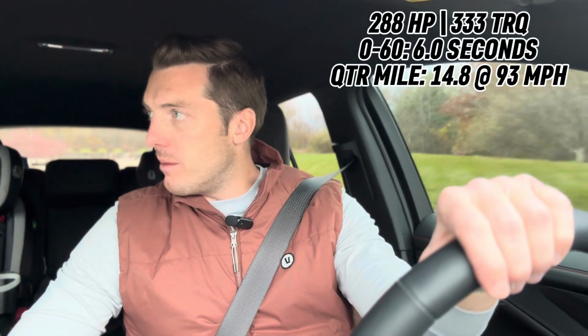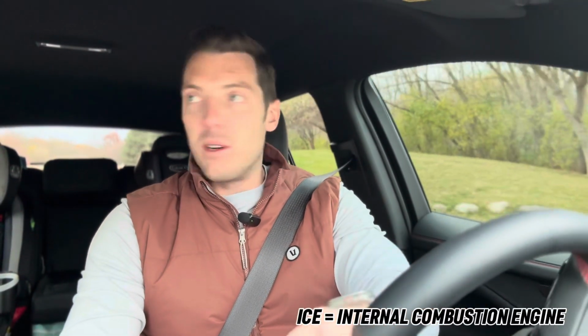So, a few things that I'll call out right from the start here is that I would not call this car fast. Certainly, it might feel more sporty than an ICE vehicle, but for anyone who's driven a fast car, and certainly anyone who has driven a Tesla, this car will not feel fast.